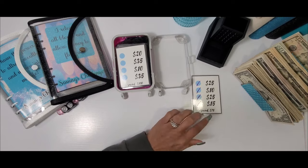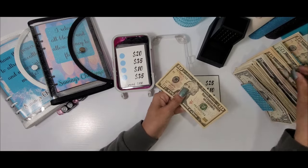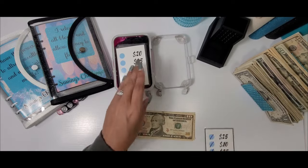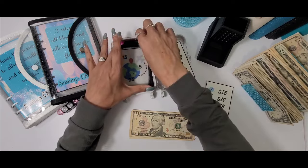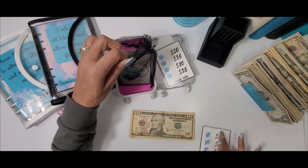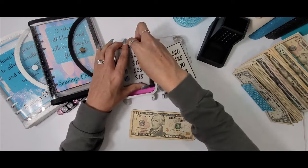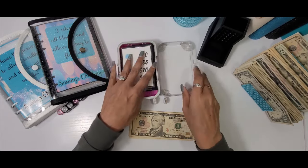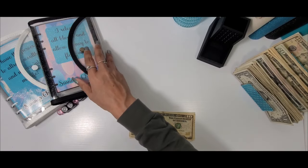But yeah, guys, I need to calm down with all of these challenges. So we're going to do 10, 20, and 40. So we're going to put this in here. Put it in the completed pouch. And guys, for this travel challenge, we only have one more card left to go. So I'm going to set that off to the side.